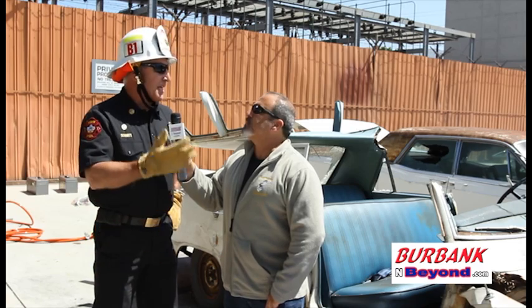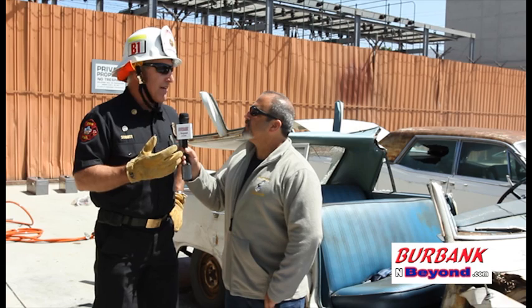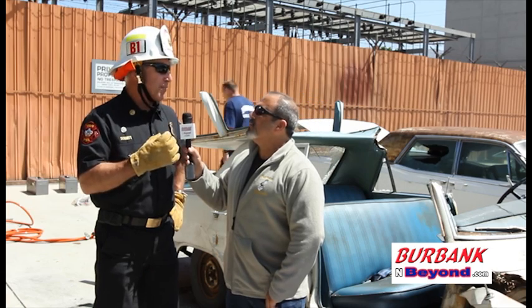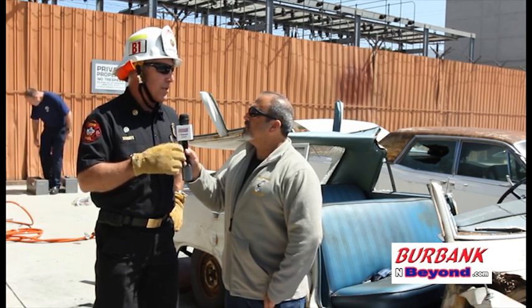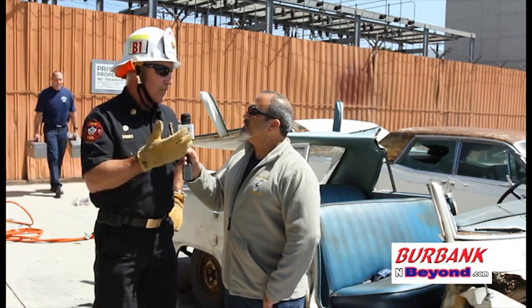Yes, we've got glass flying everywhere. You've got sharp metal. You've got extremely powerful hydraulic tools cutting these new metals that we have out there. This is an older car we cut through, but the newer cars have metal mixes in them that are extremely high tensile strength. So when they cut, they snap and break under really high pressures from the hydraulic tool. So it's really a concern of ours that the people inside are safe as we're extricating them.